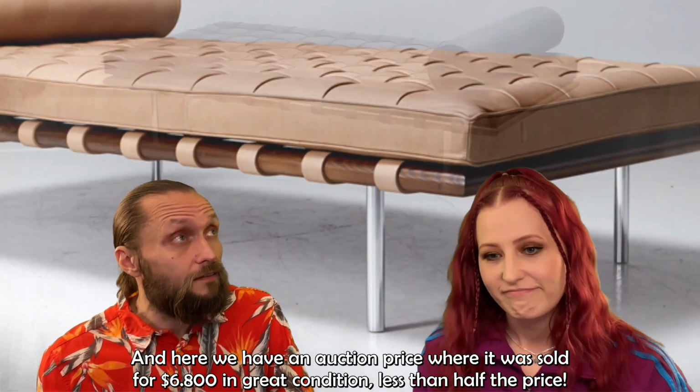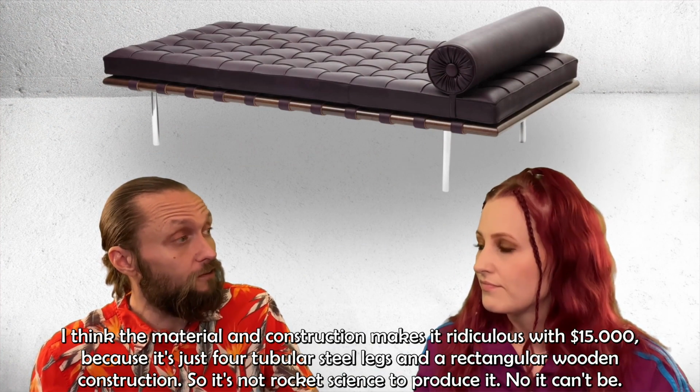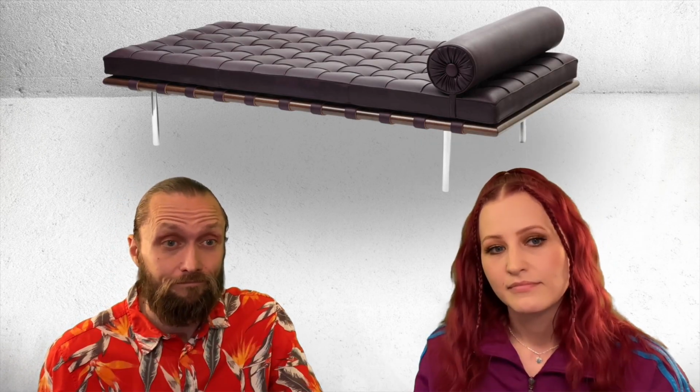And still I think it's the material and construction that makes $15,000 ridiculous, because it's just four tubular steel legs and a rectangular wooden construction, so it's not like rocket science to produce it. No, it can't be.